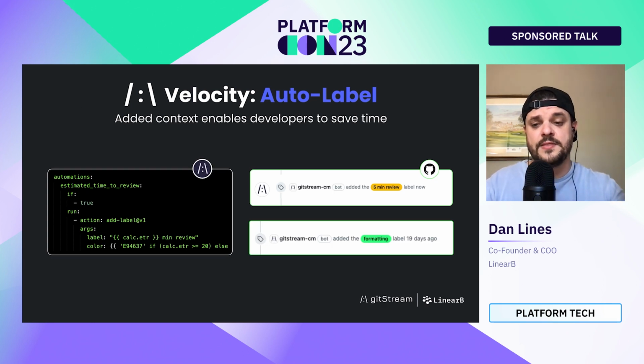So the first and most basic thing, and there's documentation available for all of this, if you go to docs.gitstream.cm, you have a little example there, but you can check it out for yourself. Adding context to pull requests, our data shows, saves developers tons of time. And when I talk about adding context, what do I mean? The example right here, very simple: a little estimated time to review label. It might be a 5-minute review, a 10-minute review, or a 15-minute review. This is a piece of functionality that comes out of the box with gitStream.